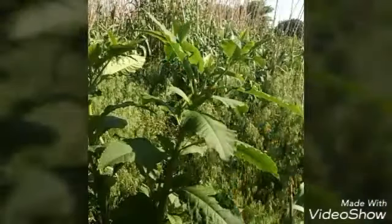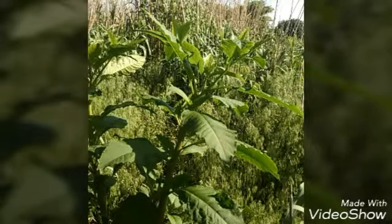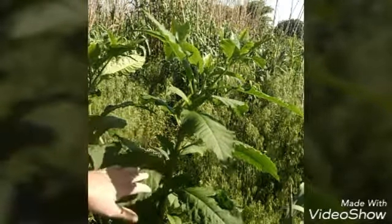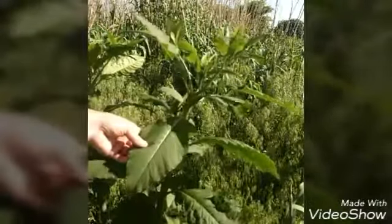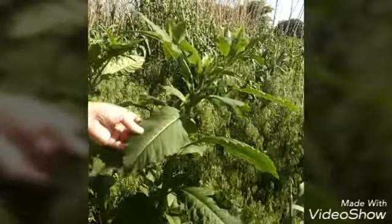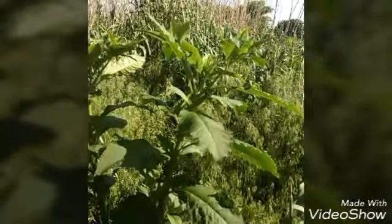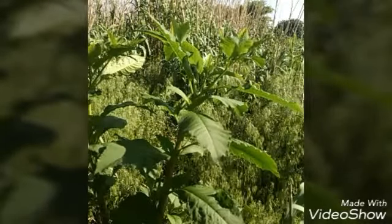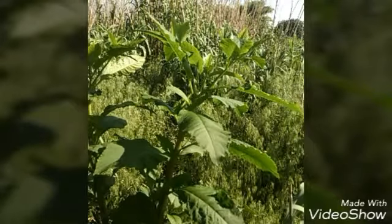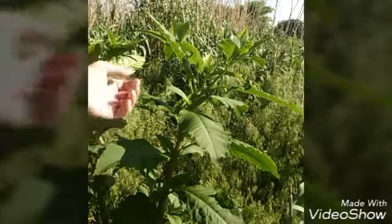Alright, so another one of my favorites growing up was poke salad or pokeweed. It's this right here. It's this huge, tall leafed plant, but this is a little bit tricky. I've heard that you have to boil it 3 times, 20 minutes each time, completely drain and add fresh water in there to make sure you take all the toxins out.